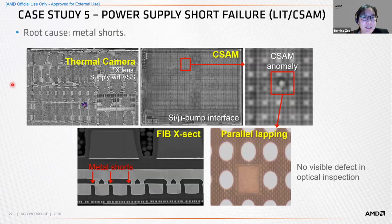Okay, so for this case, the thermal camera over here, we could see a site. In the CSAM, we see a CSAM anomaly as well. And when we do FIB cross-section, we can actually see metal-metal shorts. So in this case, this sort of failure analysis is probably the best type because there is a lot of assurance that we are in the right direction. And these will be much faster.